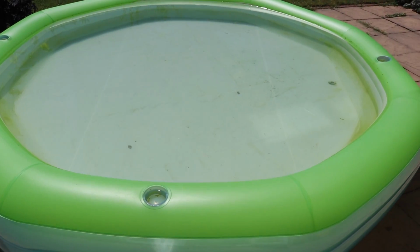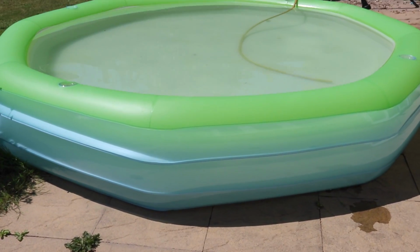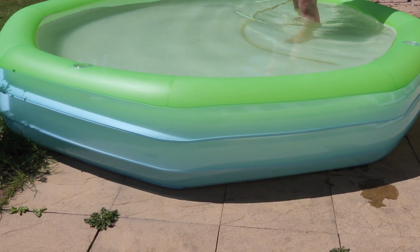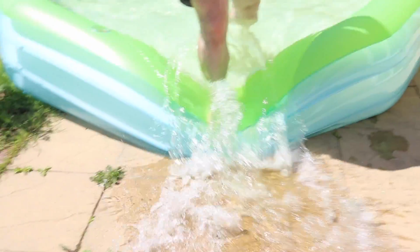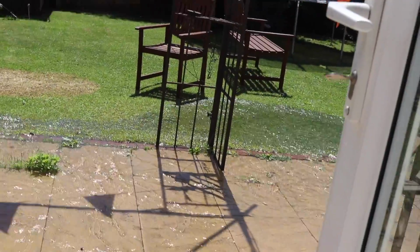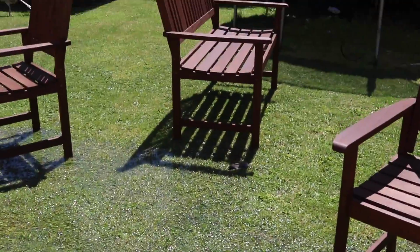So now it's time to clean the pool before the Orbeez go in there. So guys, we're just emptying the pool out. Do you like wet feet? Not really, why? Whoa! Oh my god, it's going. I'm safe, I'm in my house. Whoa! I see all the water. Guys, look how much water's on the grass.